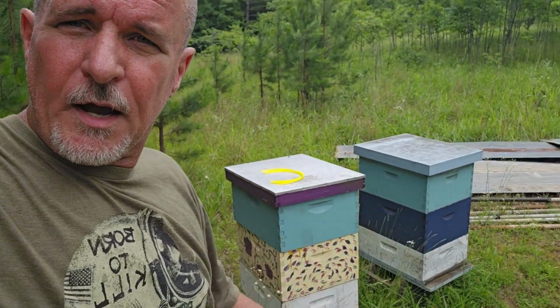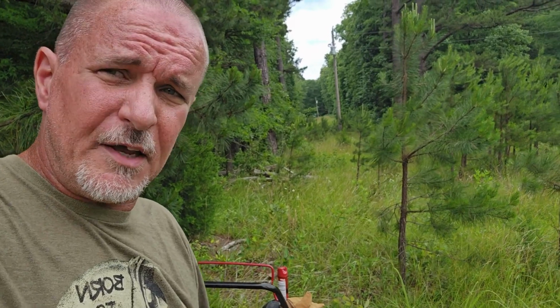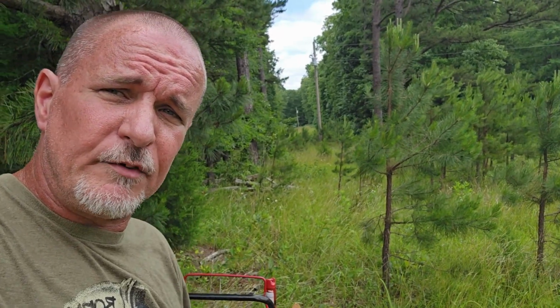As you can see, my beehives, which aren't doing too good. I haven't paid a lot of attention to them, and I think I've got problems. I might lose my hives.